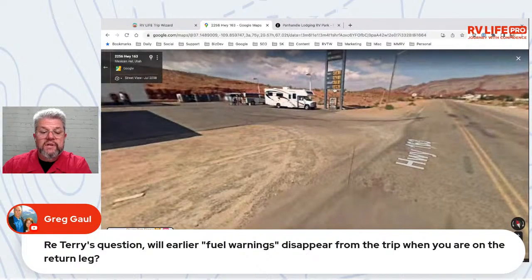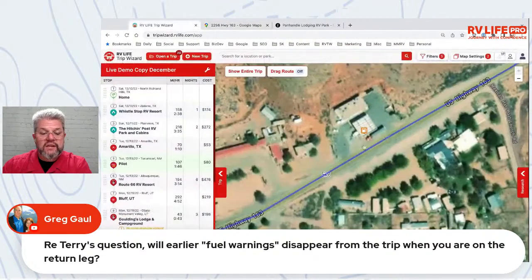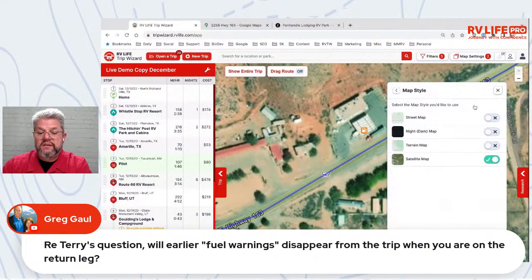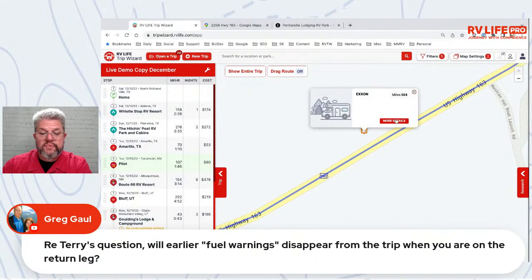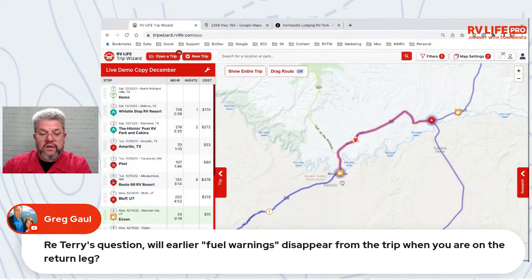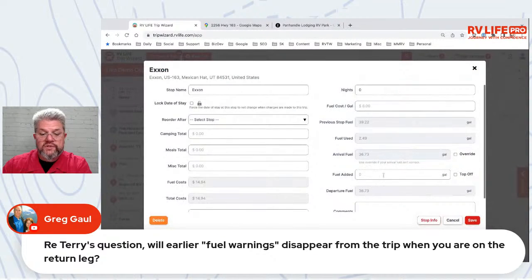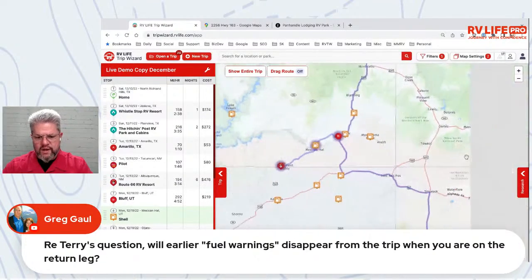This will be something I'll have to plan. We can see diesel looks like it's 509 right now. So that's what I would have to do in this case. And I kind of like just the regular map. So I could add this to my trip. And I'm not sleeping there, so I don't need to add the number of nights. And this is probably right about here, if I recall. So now if I fill my fuel tank there, looks like that's a Shell now. So I'm just going to change the name and save. You can see that that fuel warning has gone away as well.